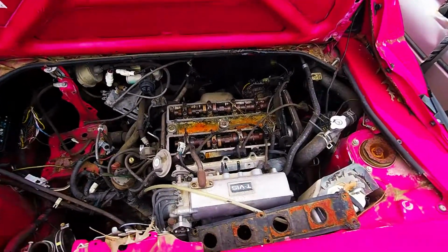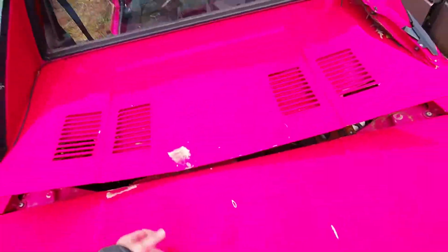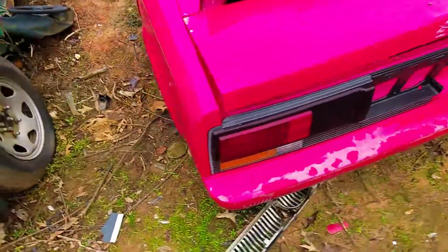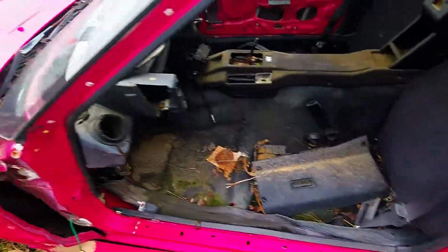Oh yeah, someone got the head off of it. I really just wanted the body. I would put a Honda engine in it, you know. But I love these body styles. The square body with the two-door. No back seat. But it is gone.